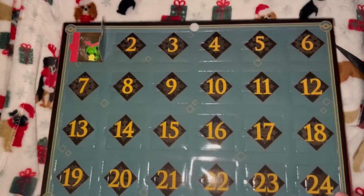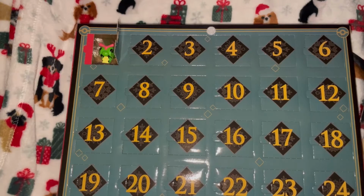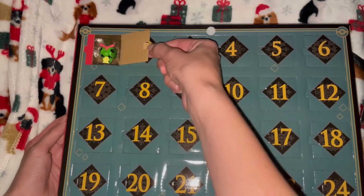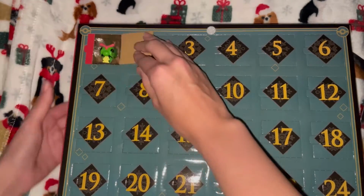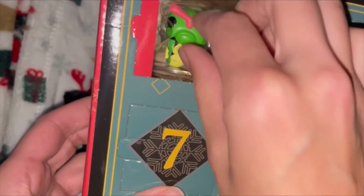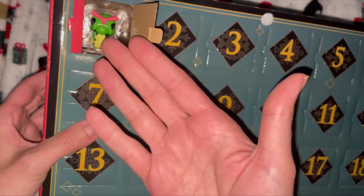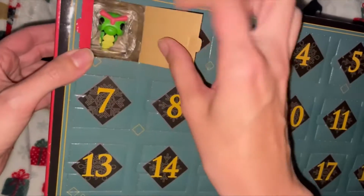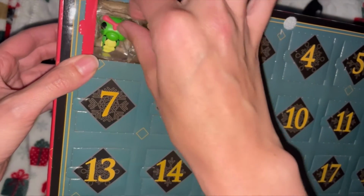Oh my goodness, guys, I can already tell this calendar is gonna be a doozy, because for some reason these doors are hard to open, which maybe is why it was on sale. Look how they packed in this Funko Pop guy. If I'm not mistaken, the Harry Potter ones were in little wrappers and it made it easy, but holy moly, my poor fingers are gonna die.